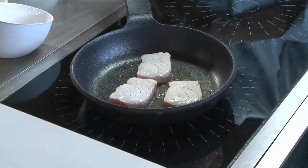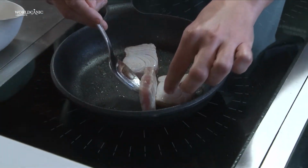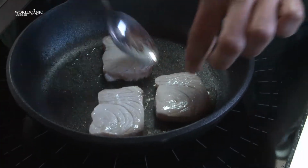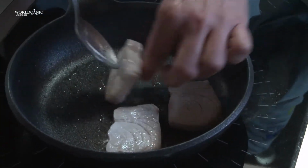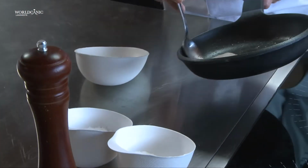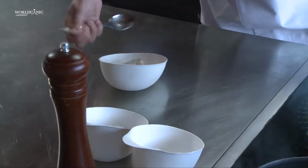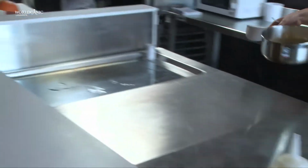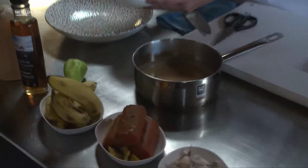In this specific case, as we have cured it in salt, I don't know whether you can see the center. We just leave it a little bit raw, where we keep the texture and all the flavor concentrated, which is slightly saturated. This is, as I mentioned before, a horse mackerel with a pickle sauce.